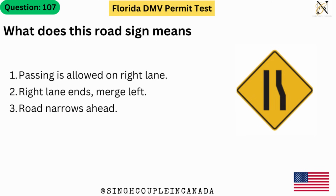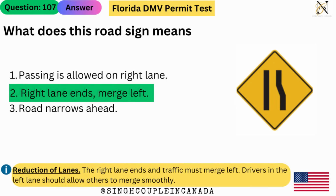What does this road sign means? 1. Passing is allowed on right lane. 2. Right lane ends, merge left. 3. Road narrows ahead. The answer is 2. Right lane ends, merge left. Reduction of lanes. The right lane ends and traffic must merge left. Drivers in the left lane should allow others to merge smoothly.